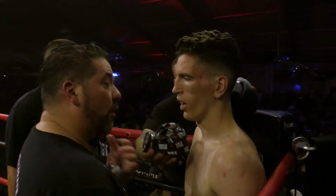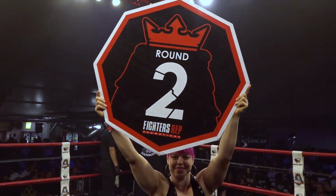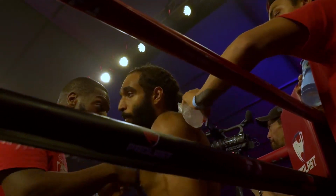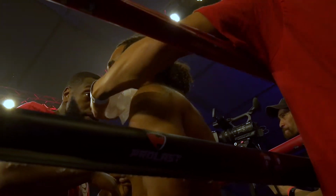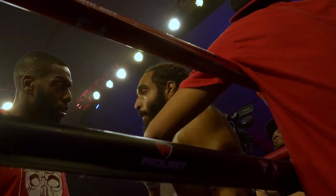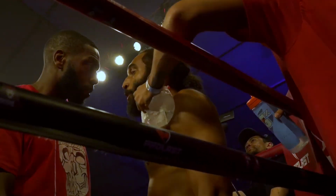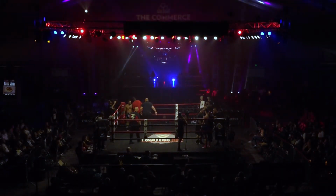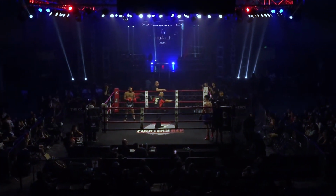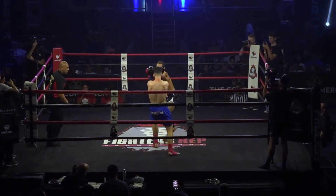His father, Joseph, administering instructions. The cut looks manageable, but a nick and some damage nonetheless. Those right hands creating impact immediately from Mark Reels. Mark Reels is throwing that right cross with conviction. It is finding its mark. But these fighters both have great coaches in their corner. Let's see what round 2 brings under the advice of their coaches. As we bring our second round of great kickboxing action here in the FightersRep.